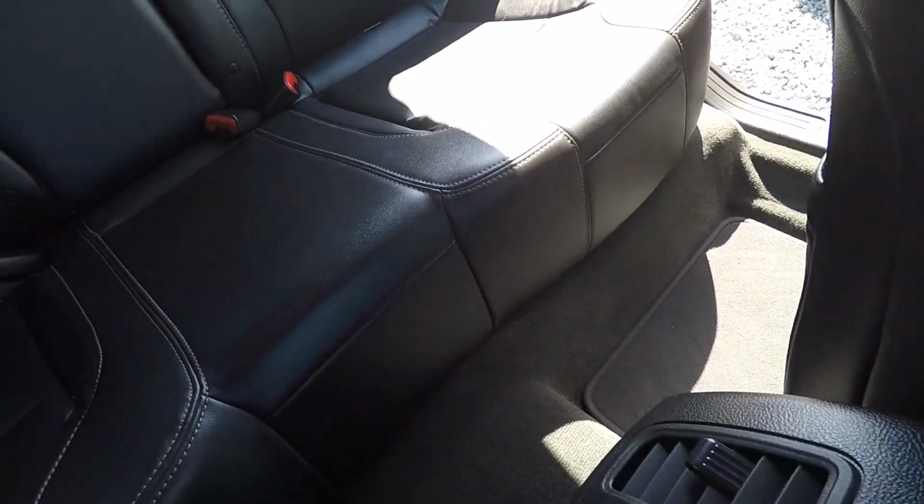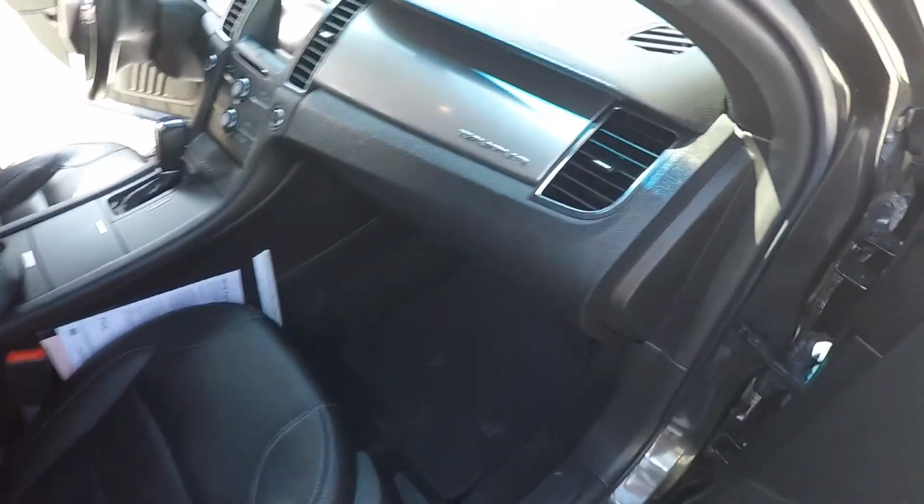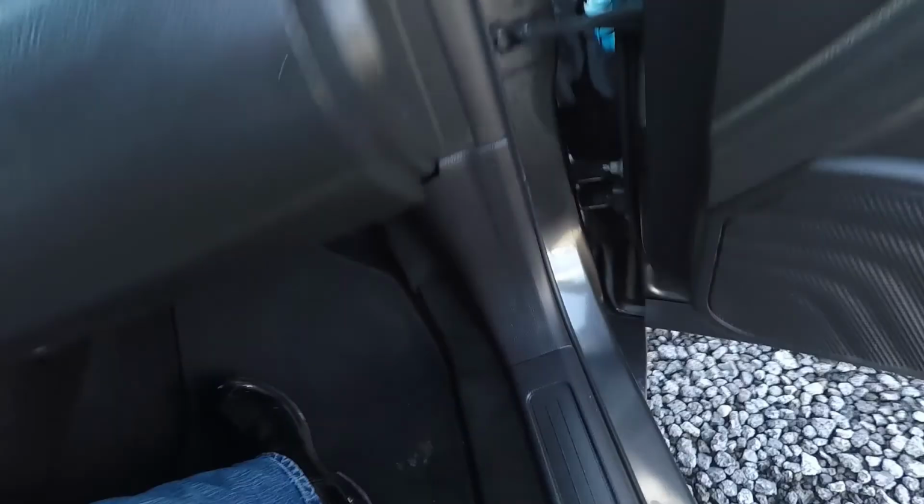Interior, before Randy puts his butt in there, take us for a ride. The leather is in super nice shape. The guy we sold this to does not smoke, doesn't chew tobacco, so I don't see any stains on the floor or anything like that. Very nice car. Dual power seats, moonroof. And I'm going to say we go for a ride at this point in time.